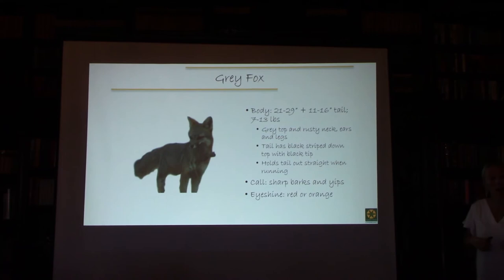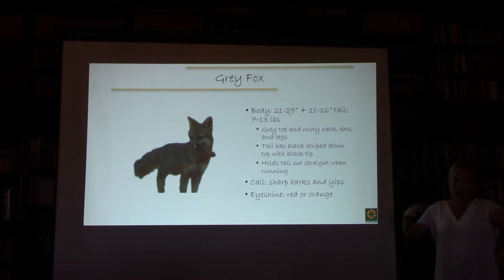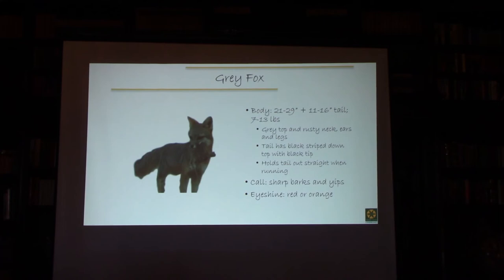The red foxes are going to be red body, and then they have black socks on their legs. But the gray fox is one of our natives. It has short little legs and actually likes to climb trees. When it's running, it will hold its tail out straight.